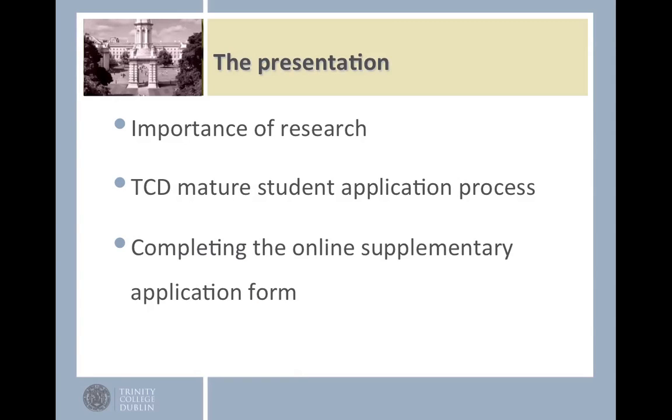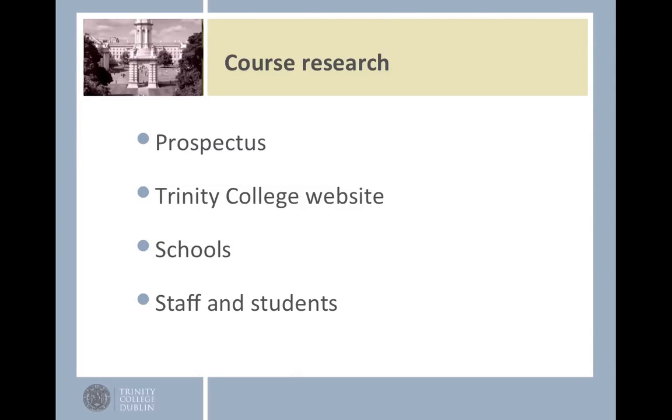So today in the presentation, I just want to highlight the importance of research. It's really key when you're making an application as a mature student to university, whatever university you decide to apply to. We'll have a quick look at the mature student application process, and another quick look at the online application form, the details of which are included in that little guidelines booklet that you have in front of you now. As I say, course research is really important, and that's why you're here today, and I think it's fantastic.